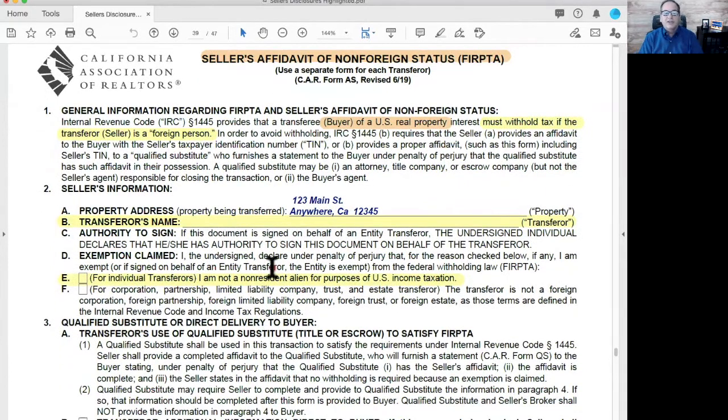Seller's affidavit of non-foreign status. This is saying that the seller is a U.S. citizen in a nutshell. Okay, so this is a very interesting rule, and the buyer should be pretty much aware of this. It says that the buyer of U.S. property must withhold tax if the seller is a foreign person. The buyer. It's kind of crazy.